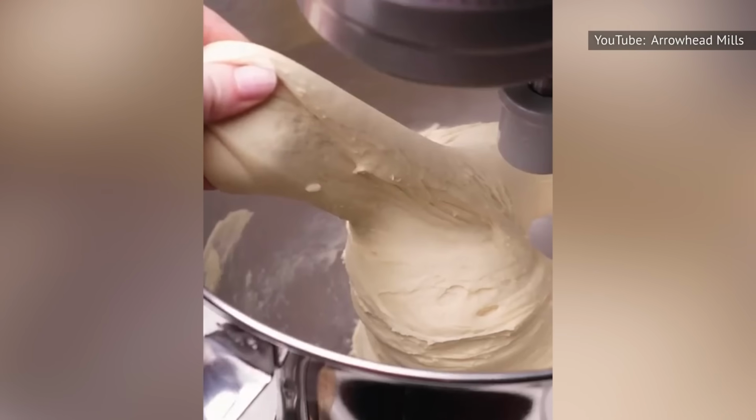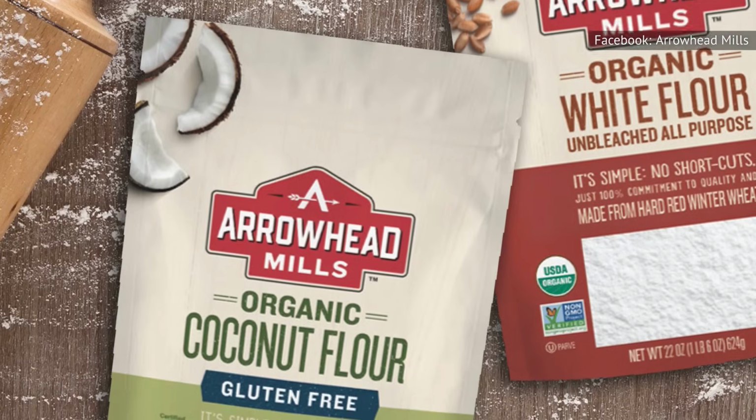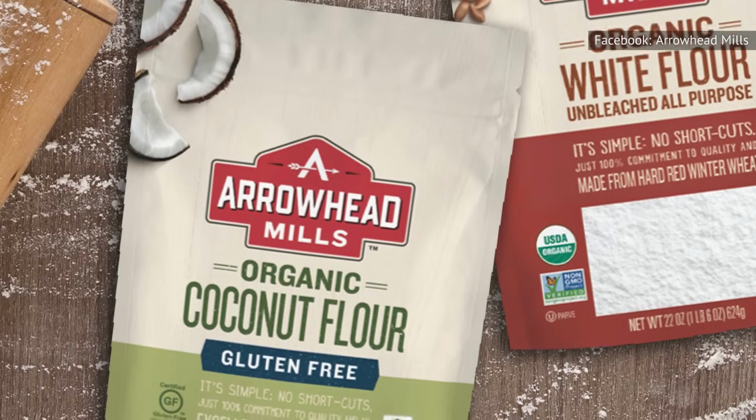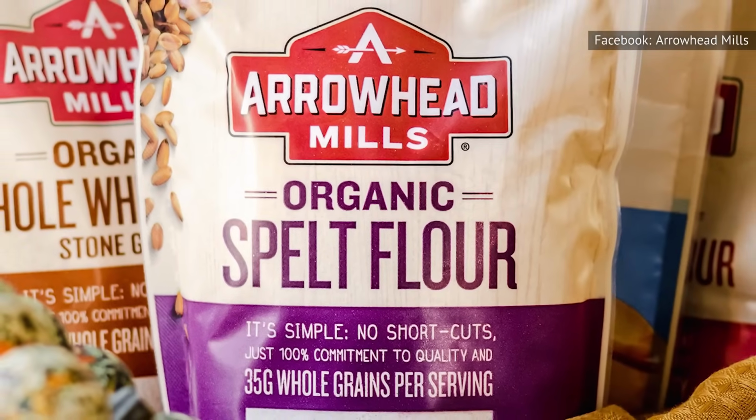As wholesome as Arrowhead Mills products may be, they take some time, patience, and talent to use in many recipes. They have some problems with consistency, and the products have a short shelf life. Finally, blending different types of gluten-free flours may lead to better bakes, but that is a high-effort endeavor with no guaranteed payoff.